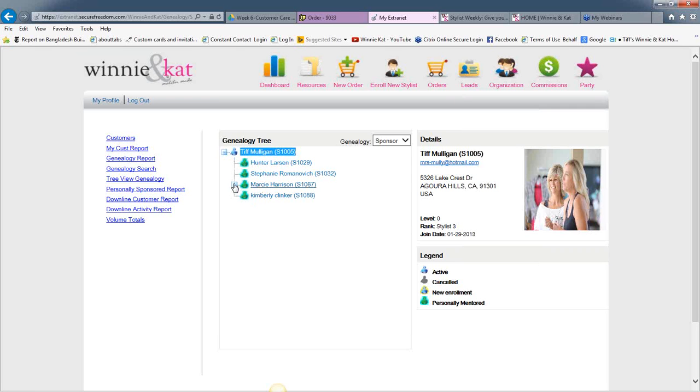And then see, this one has a plus by it. She got a team member. She got someone on her team. So this will be my level 2 that popped up. So this is your genealogy tree. And it's just a quick little glance at who's under you, and then you can check their volume totals and figure out what you need to do in order to promote or help them promote. So that's basically the organization.